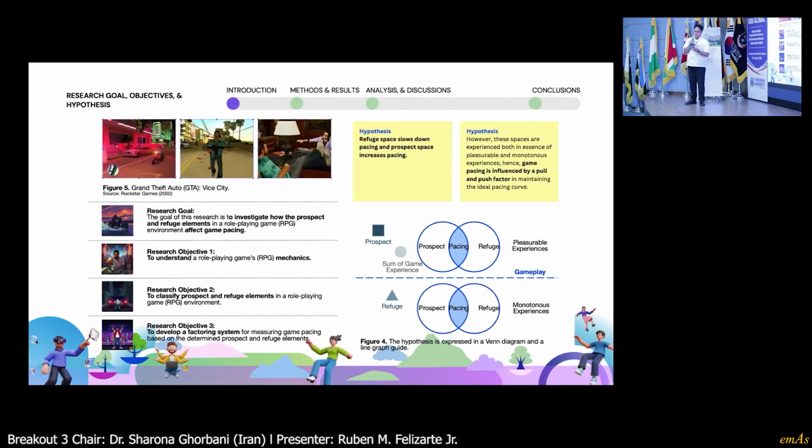So by knowing the research concept from the introduction and literature review, the central goal of this study was to investigate how prospect-refuge elements affect game pacing in an RPG, or role-playing game, environment. The first objective was to understand the game's mechanics. The second was to classify prospect and refuge elements. And third was to develop a factoring system capable of measuring game pacing through these environmental conditions.